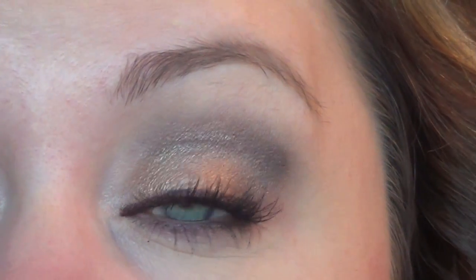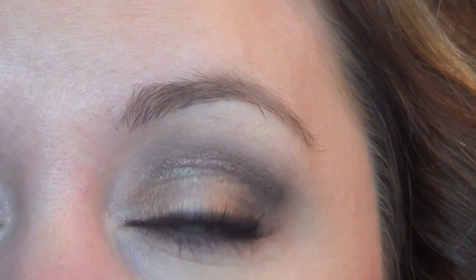So I will zoom you in. So that is what it looks like. I don't love it. I like it, but I don't love it. But it's okay. And then I have the Tarte Gifted mascara on, by the way. So that is look number 1.